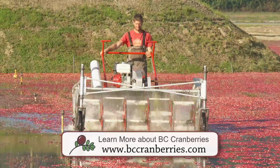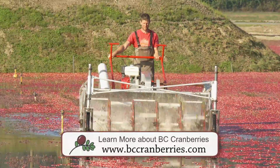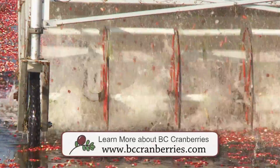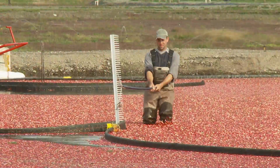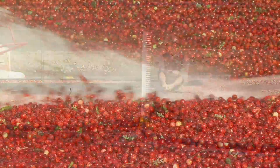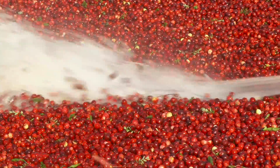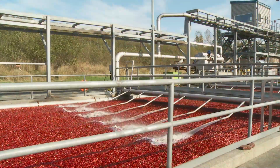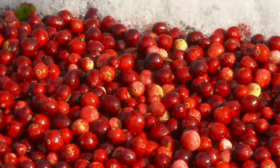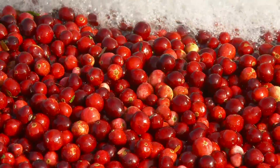It contributes about $56 million to the BC economy, and there are 85 farm families involved in cranberry production in British Columbia. With the completion of this year's harvest, producers have delivered over 90 million pounds of ripe red cranberries. They'll be used in juices, cranberry sauce, and many other cranberry products you can find at your local grocery store.